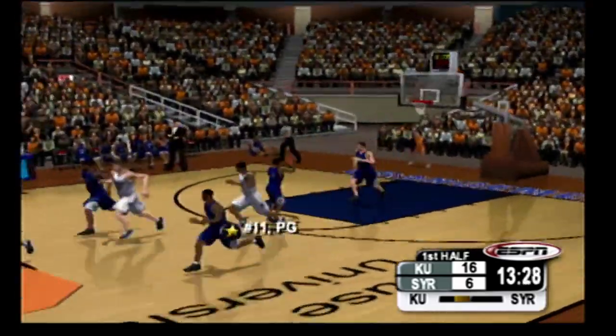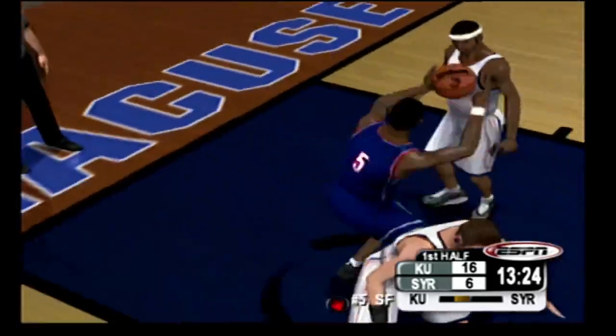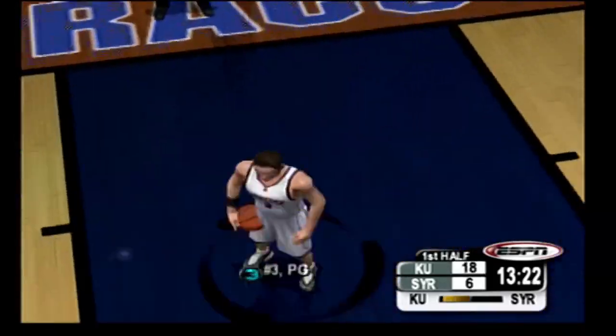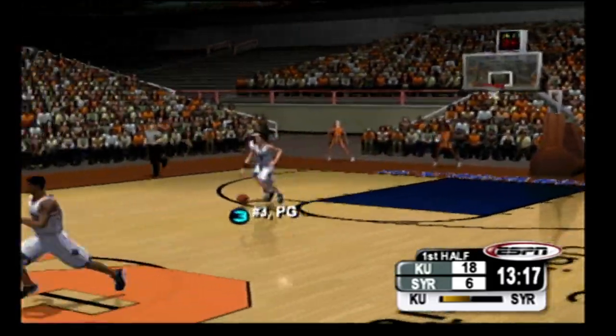It's picked off. Just poor communication right there from the passer to the intended recipient. You've got to do a better job right there of making sure that that guy knows where he's going before you let the ball go.